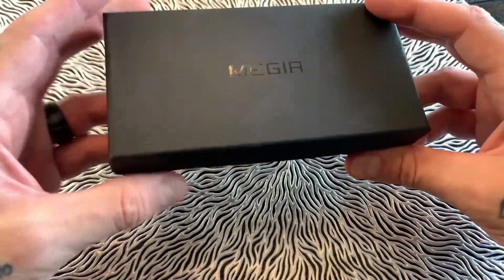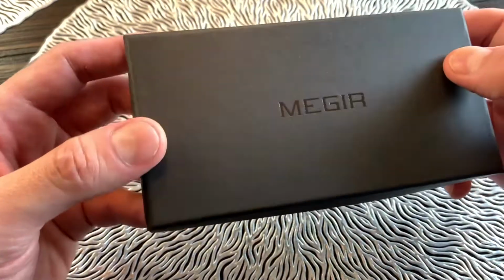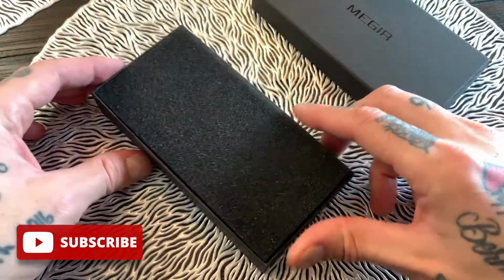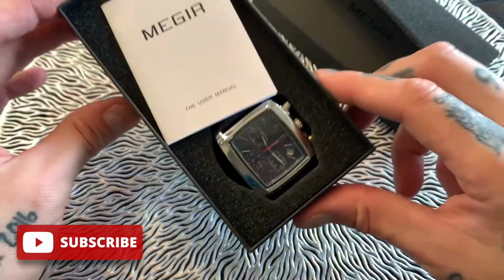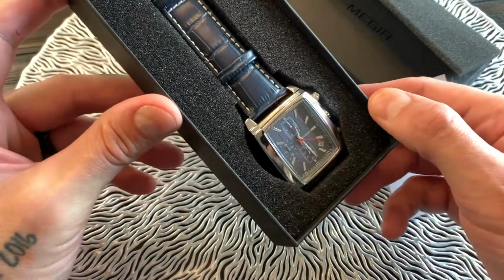It's a pretty basic box, just a black cardboard box with a bit of foil stamping of their name on the top of the box. I got this on AliExpress, and I should tell you that it arrived pretty quickly actually. There's the watch, as you can see, very cool, very stylish. This one arrived to me in Canada in about 3.5 weeks.